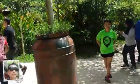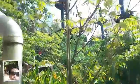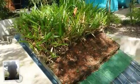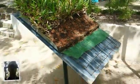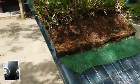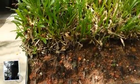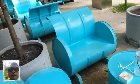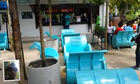Nice backdrop. There's Shosan there. See? Up. That's how they planted the hobbit grass on the roof. See? Nice drum chairs for patrons to sit and enjoy their ice creams and drinks.